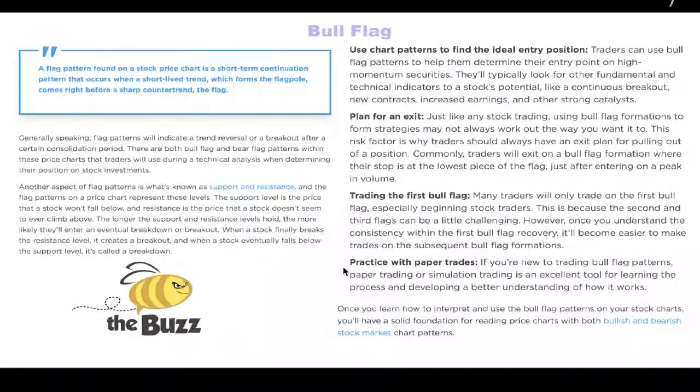And then talk about right here, practicing with paper trades. I don't recommend anybody jumps right into this with their money. I think you should go ahead and practice paper trading until you see a consistent return and that you feel comfortable doing this on your own. Anytime you're doing a new strategy, you should do it only on paper for a while.